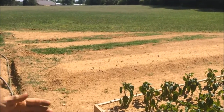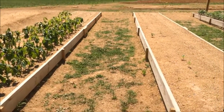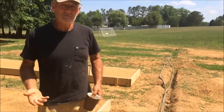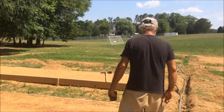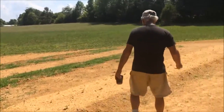But you can see in the aisles the weeds, and in the grow beds, even in the ground grow beds, they don't grow in there. And if you do find an occasional weed, they're very easy to pull out. That's the magic of the sawdust and sand.